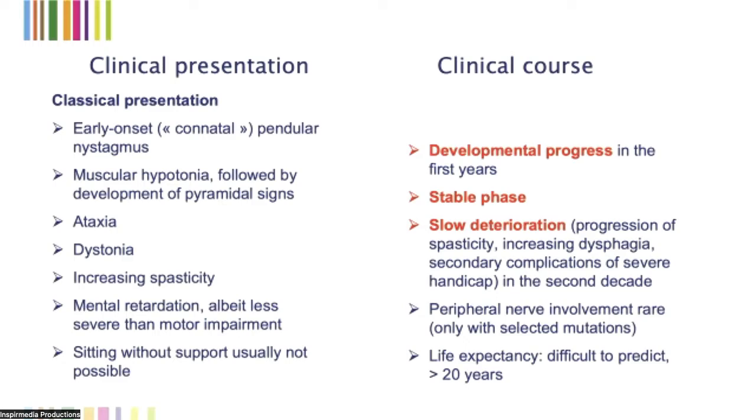Life expectancy is difficult to predict, but I have patients who are 40 years old. And also in the initial publication of Pelizaeus, which is remarkable because it was in 1885 when we didn't have any extra treatment like gastric tube feeding, those patients actually survived beyond the age of 30 years. I think that's important to keep in mind because I see many patients who were told that the life expectancy is 5 to 7 years. And that's for the severe cases, sometimes sadly the truth, but it's certainly not for the classical presentations.